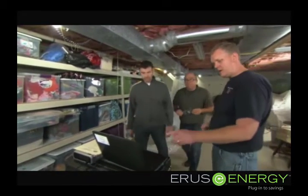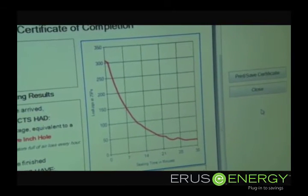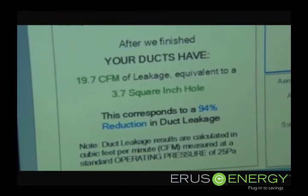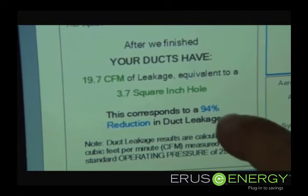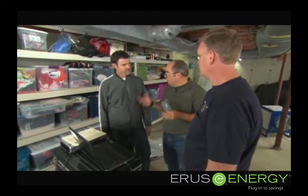Well, if you remember, we started off at 307 CFM, which is equivalent to about a 58 square inch hole in the ductwork. Yep. So now we're down to 19 CFM. Under 20. Great. And that's only a 4-inch square hole. Well, this is what gets my attention right here, Mark. A 94% reduction in duct leakage. Does that work for you? Yeah, that's great. I think your whole system's going to work better, too. It's going to be more comfortable, more energy efficient, and it's going to be cleaner in the ductwork.